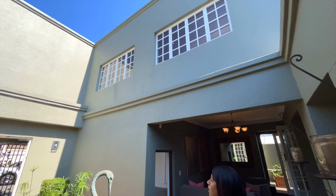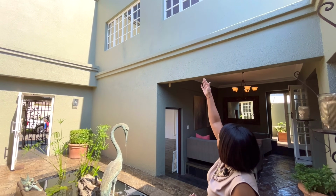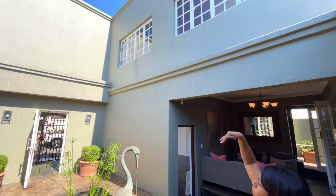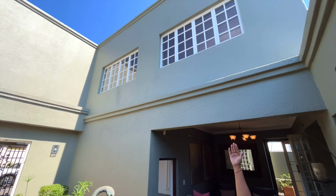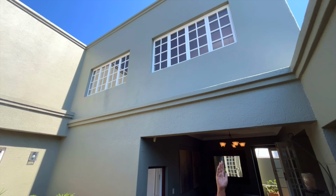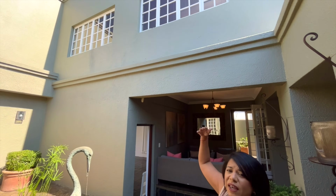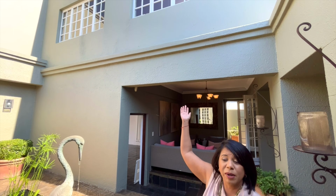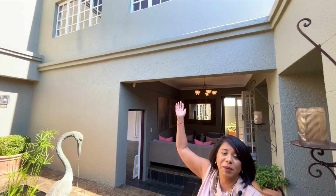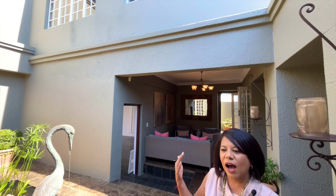So as we are in the courtyard, the one thing that I wanted to point out to you is that upstairs space. So the owners have added on that space, which could be used as a little flatlet for older teens or older parents, if you like. And they have used it as a cinema room. Now, that is fantastic. Not many houses have those. And let's go through. I just want to show you how you get to it.